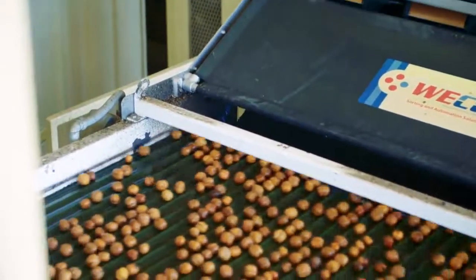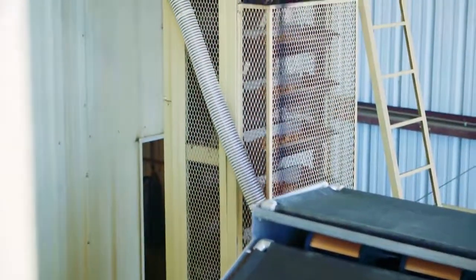Here at Fedora Farms, we use the electronic color sorters to increase volume and productivity from 5 tons by hand sorting to 20 tons per hour while using 0 labor and having a more consistent product.